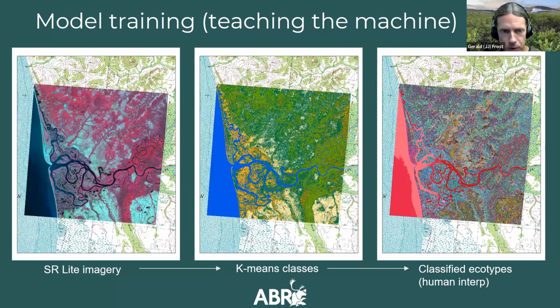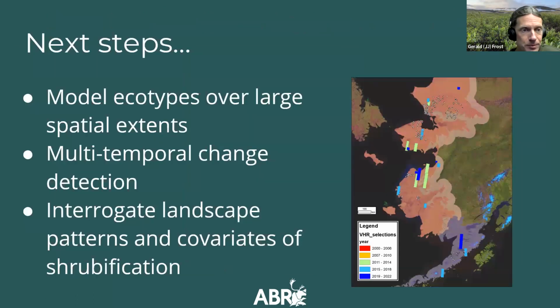But this is just a real high-level overview of how we basically allow the machine to learn using human interpretation. So you begin with a scene that's received some processing to something like surface reflectance, and then apply a k-means classification, which is then labeled by a human interpreter towards ecotypes, or a simplified ecotype classification, which we're currently focusing on is primarily shrubs. And the idea obviously is to begin for small areas of interest and then expand that to larger areas, which for us is primarily Western Alaska tundra and forest tundra environments.